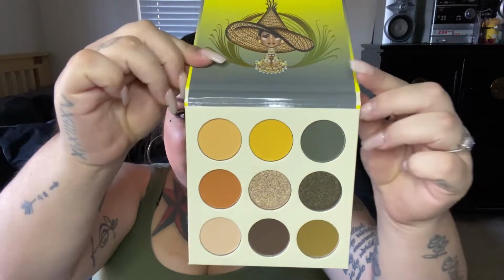Okay, this is the last palette that I have not tried out, but I wanted to talk about it. This is from Juvia's Place, and this is the Nomad palette. I was gonna say collection. I was thinking about what is that other brand? I forgot the name. I can't even think right now. But anyways, this screams fall to me.